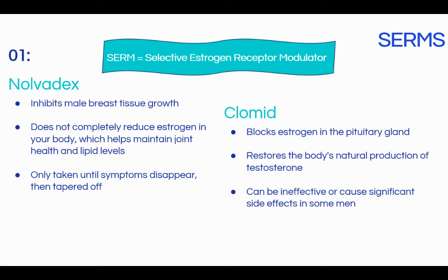Clomid is sometimes another SERM prescribed to men whose sperm are not having that motility, right? And not performing well. So it's still being researched, and it may cause some side effects in some men, and it may not be the most effective, right? So it's something to explore.